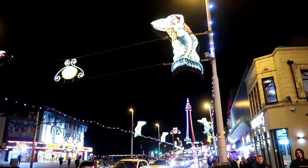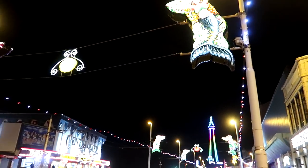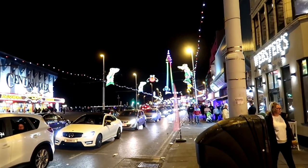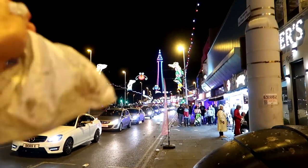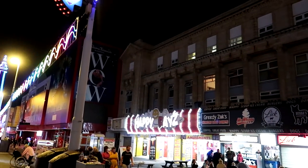Got some more nice lights down here. What's not to love, though? Walking down here at Blackpool in the cold, nice breeze, looking at the lights with a bag of warm donuts. Autumn has arrived, everybody. Oh, a bit of the Macarena playing over there.